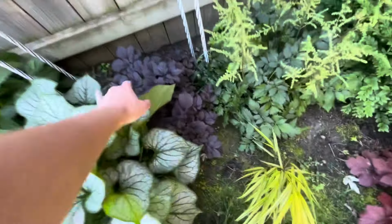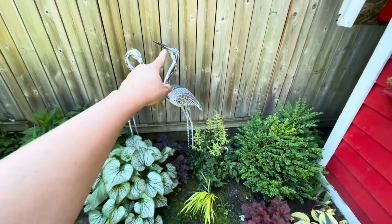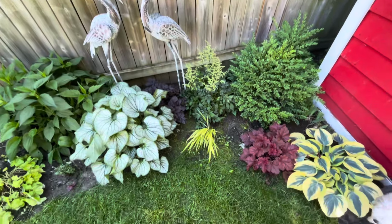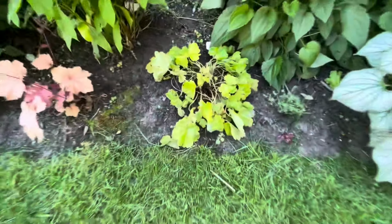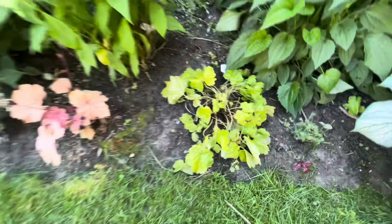But it's a little bit covered, but the spike will come out right between these two parts and get really big, bright purple. So that's cool. Hakonechloa grass, Jack Frost Brunnera, more Rebecca. Attacked. This is a lime, and it was attacked by the spider mites, sadly.